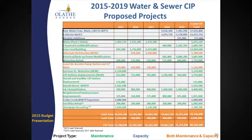And then finally, the darker green, those are both maintenance and capacity type issues. The black lines in the middle, the section in between those 2 black lines, that all has to do with work that has to get done at our water plant 2, what we call water plant 2, which is up in Lenexa. That's where we treat most of the water that comes in from our wells and from the Kansas River. And we do have some maintenance that has to be done, all going back to the council's priorities for maintaining the infrastructure that we have. So that's our proposed water and sewer CIP.